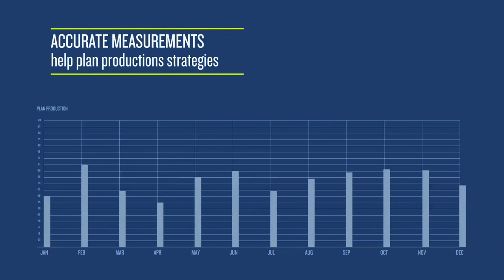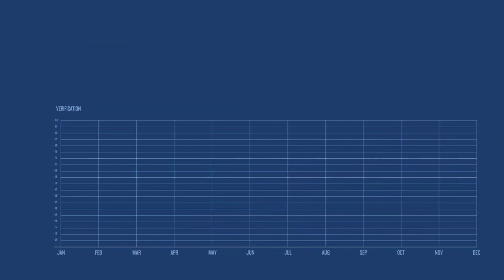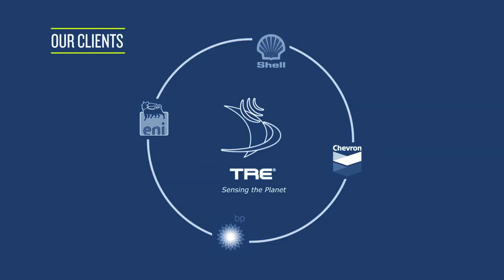These are all situations in which the technology known as InSAR plays a key role. TRE was one of the first companies to commercially market InSAR with the release of our patented SqueeSAR process. The algorithm designed by the Polytechnic of Milan led to the spin-off of TRE to market this technological breakthrough. Thus, companies such as ENI, BP, Chevron, and Shell all come to TRE for their InSAR needs.